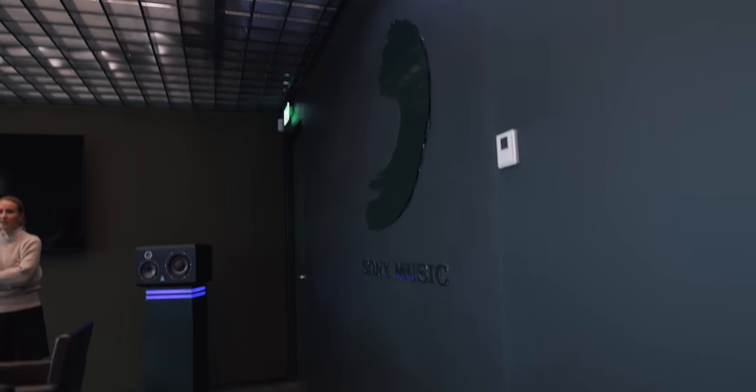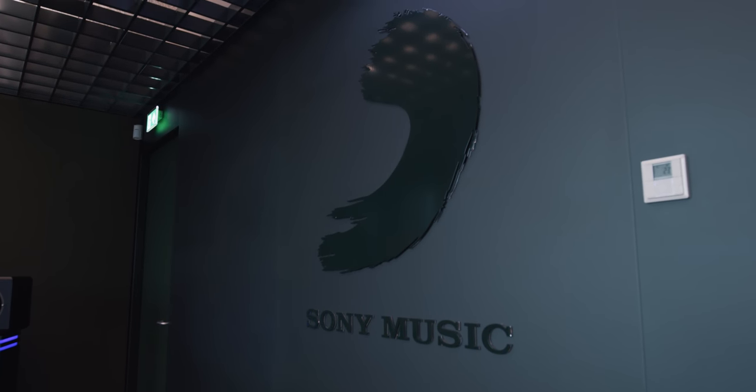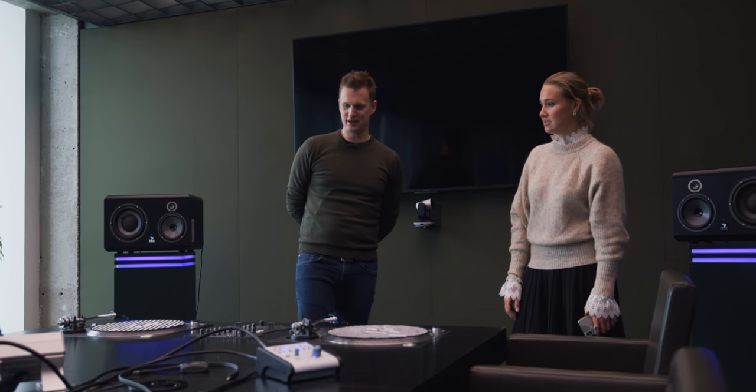What I love the most is when you walk towards the room, you see the left room, which is really natural, cozy, living-room-like. And then you turn to the right, and it still gives you the feeling, but at the same time, it's very formal, like official. But obviously, I think a company like Sony Music needs this type of room as well.